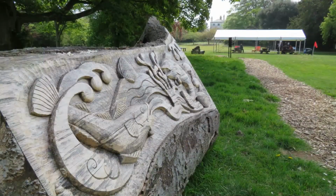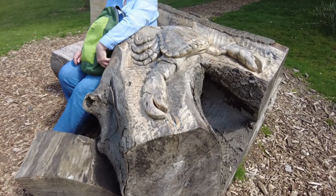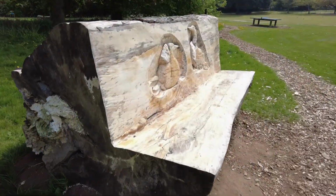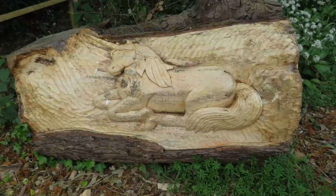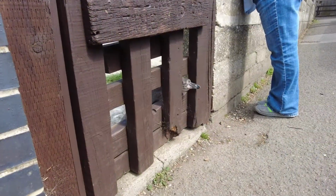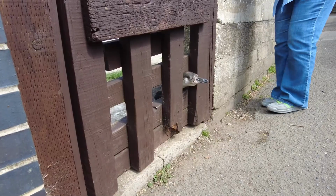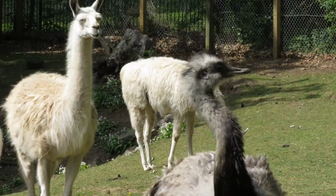The house was used as a hospital and convalescent home for the RAF bases in the area. The grounds of the hall are home to a small zoo, an aviary and an 18-hole putting green.